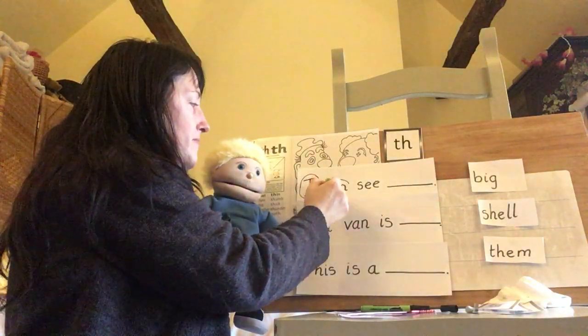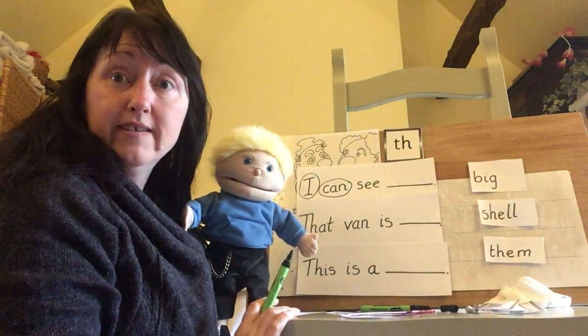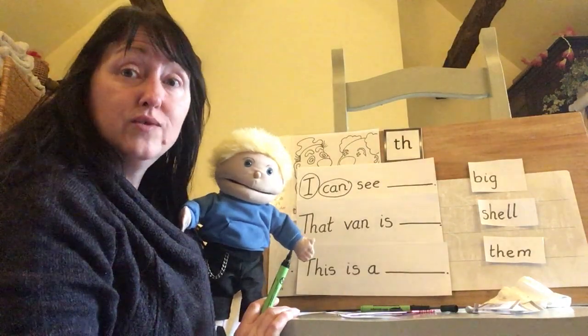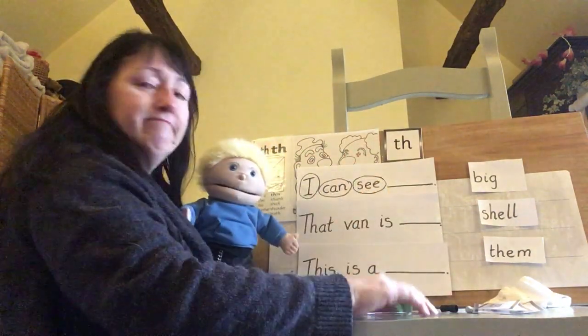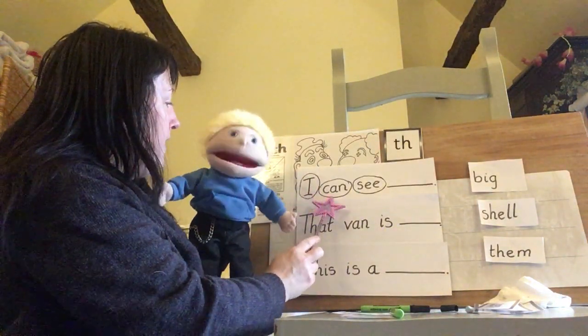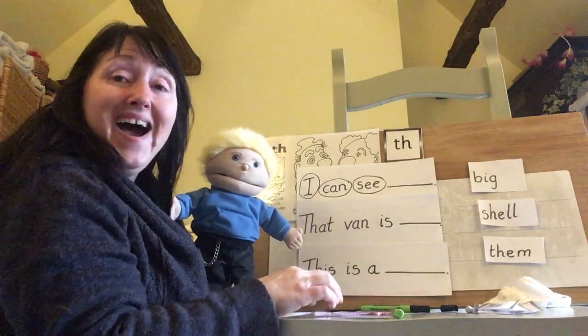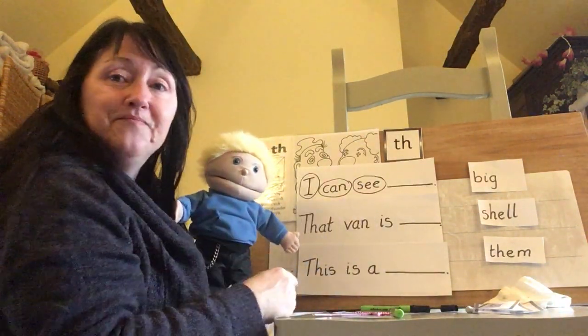I can, and we know this word because when we've been writing our sentences with Mrs. Lamb, we've used this word, haven't we? See. Oh, easy peasy lemon squeezy. Go on then, Fred. I can see. Right. We'll work this one out.